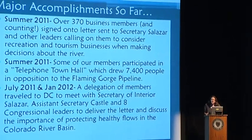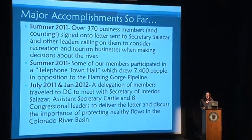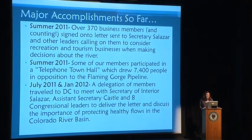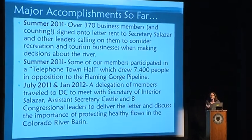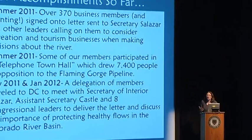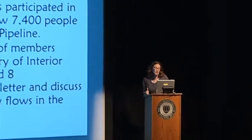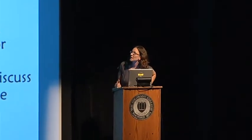We have organized, so for students who are thinking about a career in advocacy, you go do your traditional political organizing. I spent all last summer collecting signatures of businesses around the 7 basin states and making our arguments to these businesses and bringing our perspective to them. Many of them signed on because they definitely got the relevancy of the river for their business. So we have done a letter, we've done 2 trips to DC. We've met with Secretary Salazar, Ann Castle, members of Congress. And so, again, our message is resonating with decision makers.